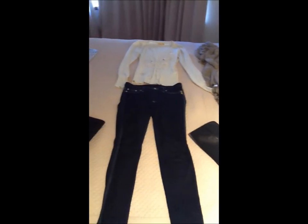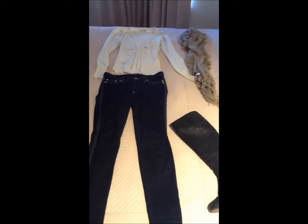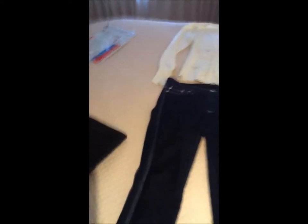Yes, I was quite happy with that outfit, and I just wore a white long sleeve t-shirt underneath as well. And as with most eBay purchases, they normally come in a parcel bag like this.